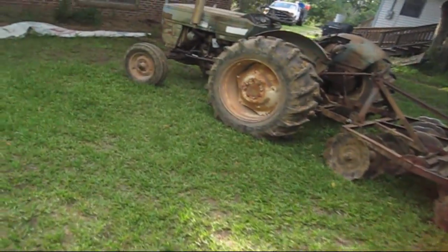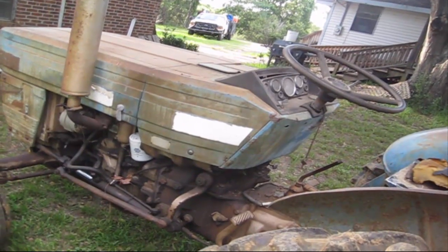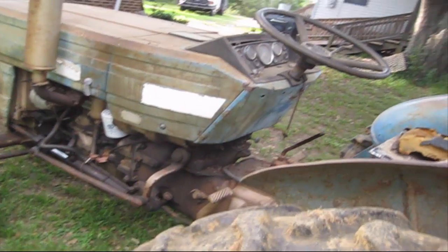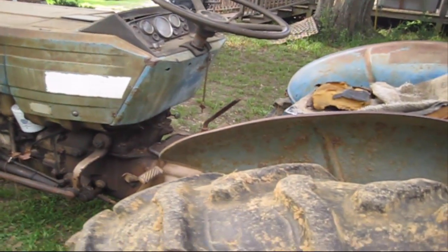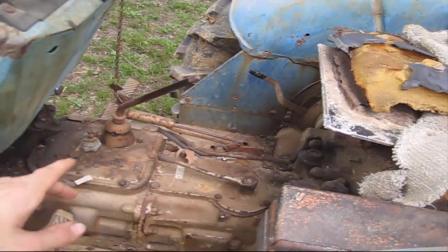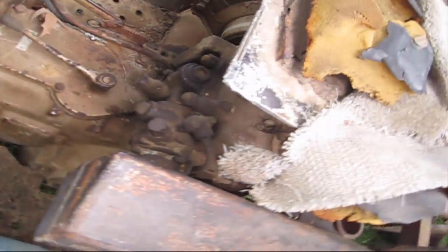Now, the Long over here, this is a different story. I don't know if it was Allis-Chalmers that was with Long, or Long was with Allis-Chalmers, I'm not sure. But they both had an identical tractor that looked just like this, had the same motor, same drivetrain, everything, just different color and different name. So this is the only transmission that I've ever seen that's like this one. The Allis-Chalmers had a high-low gear shift over here on the side that you would pick your ranges.